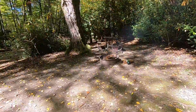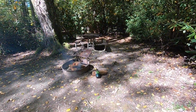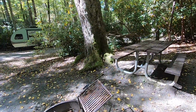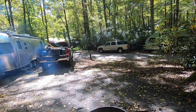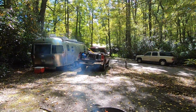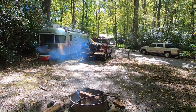Of course, if you got the National Park discount pass, it's only $10 to camp. Otherwise, you're looking at $20 per night. It got down to 38 last night, and as I mentioned a little bit earlier, the battery only went down to 70%, and that was really good. And we're managing our gray water pretty well.